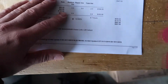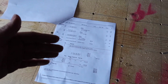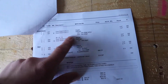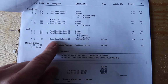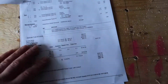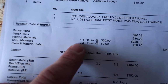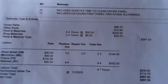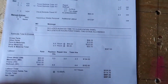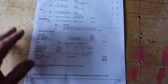Also, I can't really find where it's worked in here, but getting the inner side of the wheel wells is worked into somewhere in here. So I'm going to try and take that out along with the decal and hopefully bring this total number a little bit down. Realistically, he's only got like 4.5 hours. Considering the amount of work that's going to go into it, it seems like he's giving me a really good price. So I'm not really arguing with the labor at all. It seems very fair.